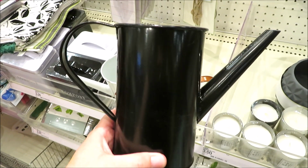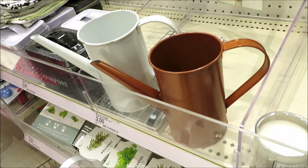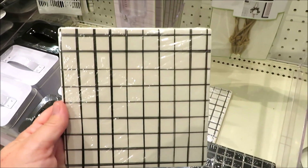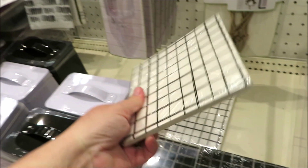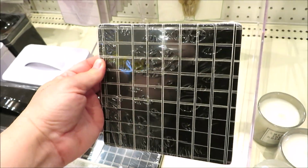They also have some adorable metal watering cans for $3 in black, white, and copper. They also have these little trivets for $3 in black and white. There's probably a few more prints out there, but this is what I found here today.